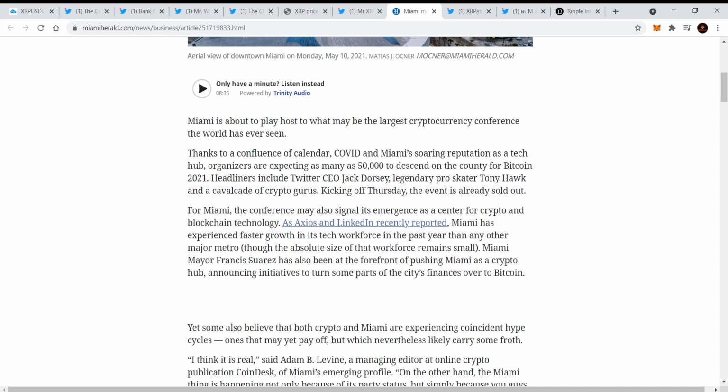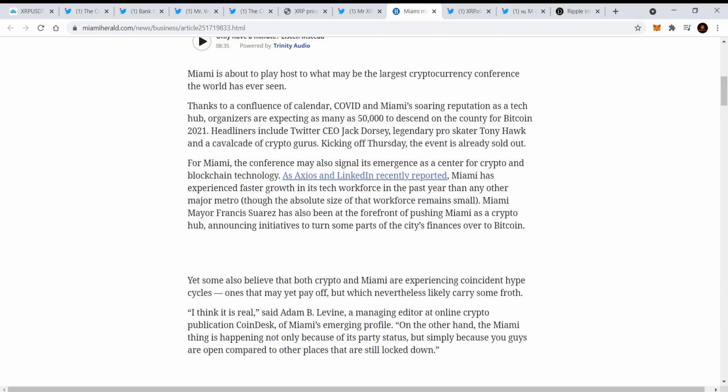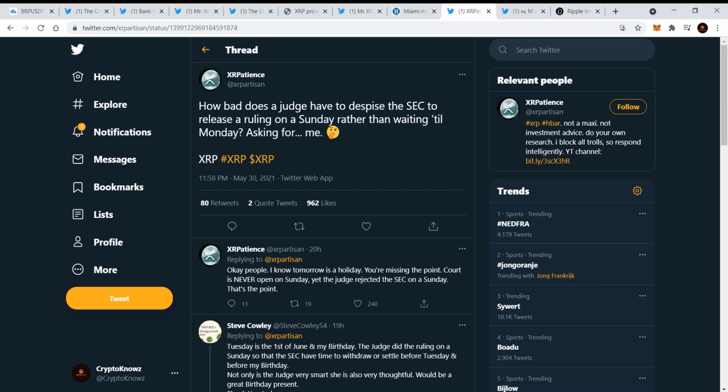This is huge. This is where people will actually get to know more about cryptocurrency, which is currently a very low and minority thing. So it's really going to maybe push the price of crypto in general, and that's exactly what we need to get the XRP price started.